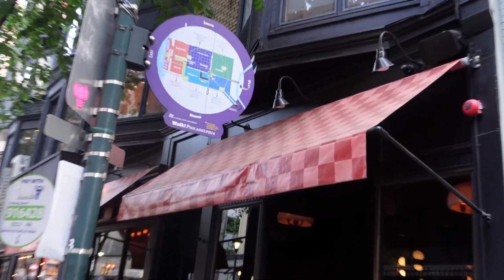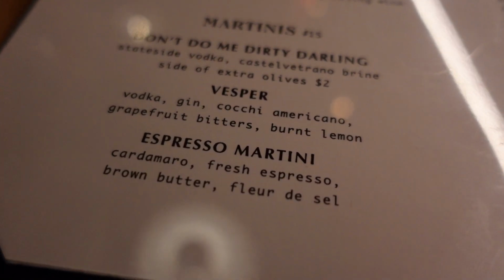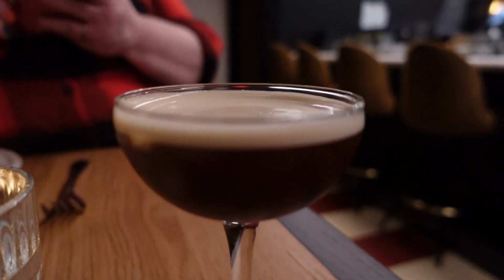Darling Jack's didn't seem like a terribly big place, and the ability to literally watch the kitchen operations really reassured our choice. But the bar looked really impressive when we walked by, so this seemed like the perfect opportunity to jump on the Espresso Martini trend. Theirs is made with cardamaro, fresh espresso, brown butter, fleur de sel, nice and fancy. And fancy is a theme that weaves in and out of this experience. Getting into the sip, it was absolutely amazing.